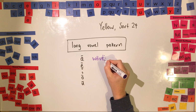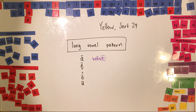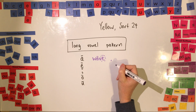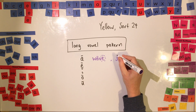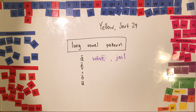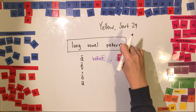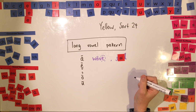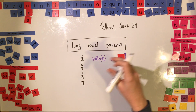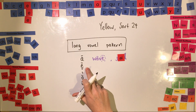Hopefully you noticed Magic E. And you said Magic E is why that is saying its long sound. Okay, we've got another A word in this word list, and that's jail. So can you see what pattern is being used to get the A sound? Hopefully you can see this vowel team AI. We're using the vowel team AI to get jail. So we're going to be touching one or two words to basically summarize the last 5 weeks worth of lessons.